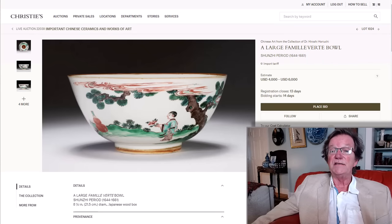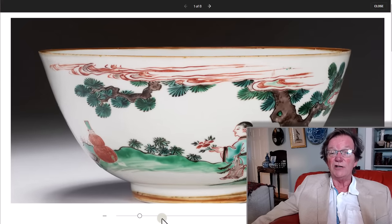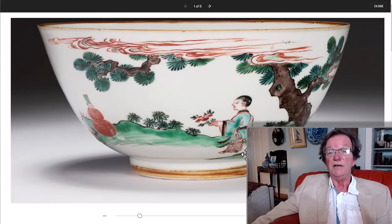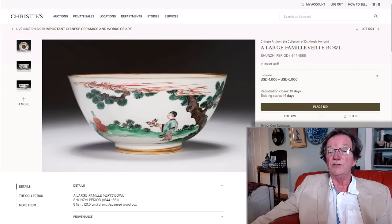And then over to this, the really nice Shunzhi period bowl. It's about 8 to 8.5 inches in diameter. Very attractive, very clean coloring. Really lovely example. This is also from a Japanese collection, I believe, but a very unusual pattern, meticulously painted in famille verte. Really, really like it. And these, as you know, have been doing very, very well lately. So we'll see if it blows through that $4,000 to $6,000 estimate.